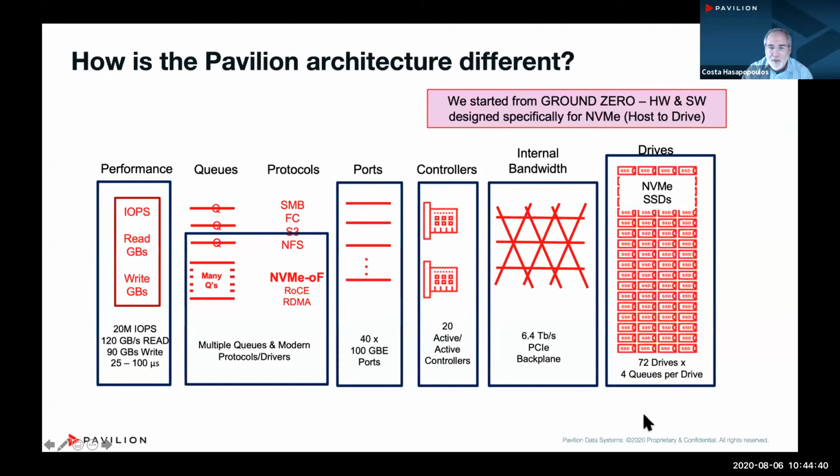So yes, we started with those NVMe drives, but we have 72 NVMe drives with 4 queues per drive. We have a 6.4 terabit per second backplane connecting to not 2 controllers, but up to 20 independent controllers. We can have up to 40 100 gigabit Ethernet or InfiniBand ports. And we've added NVMe over Fabric, whether that's InfiniBand or Ethernet, whether that's TCP or RoCE, as well as now we support NFS and S3. And so with our unique solution with NVMe over Fabric, we get multiple queues through every one of those protocols, leveraging NVMe over Fabric all the way down to each one of the drives.